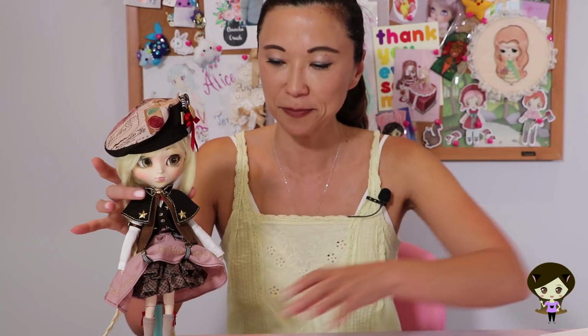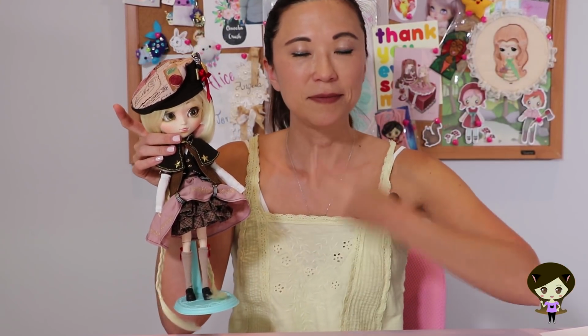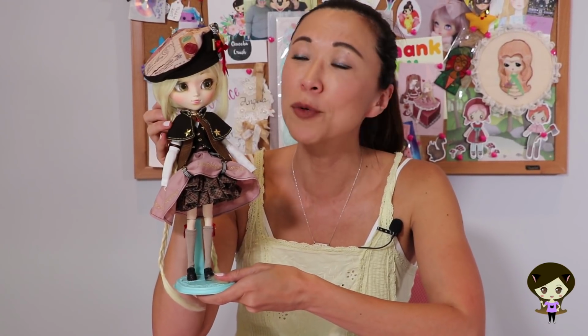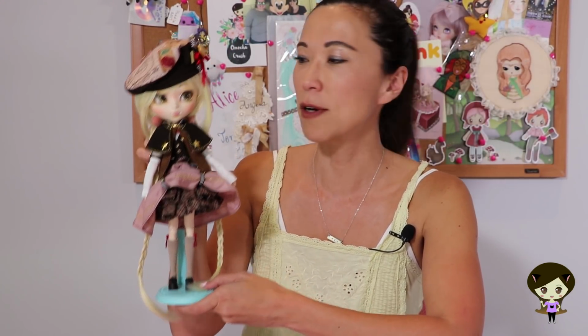So let me just put my notes aside. Let's take a look at her. I'm excited. I had the same kind of hot flash, cold sweat thing happening when I was in Yokohama because these dolls are so amazing. If you were lucky enough, by the way, to bring one home, congrats to you because it's such a rush. So this is Subaru. I'm going to start with her hat.